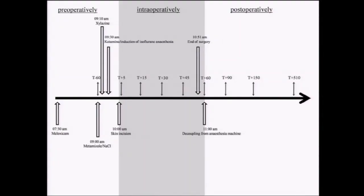So this is the outline of the study. We have the preoperative phase, the intraoperative phase, and the postoperative phase. All the animals received meloxicam 2.5 hours before the start of the surgery. Surgery started at 10 a.m. with the skin incision. The first blood sample was taken 60 minutes before the start of the surgery, which was then referred to as the baseline concentration.